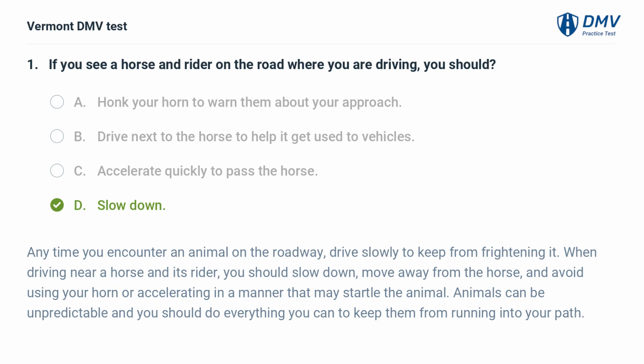D. Slow down. Anytime you encounter an animal on the roadway, drive slowly to keep from frightening it. When driving near a horse and its rider, you should slow down, move away from the horse, and avoid using your horn or accelerating in a manner that may startle the animal. Animals can be unpredictable and you should do everything you can to keep them from running into your path.